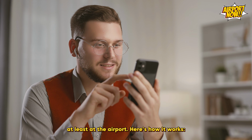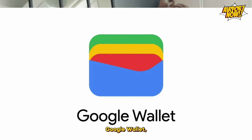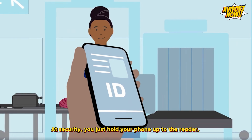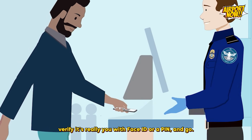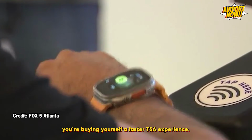Here's how it works. If you live in one of the participating states, you can add your driver's license or state ID to your Apple Wallet, Google Wallet, Samsung Wallet, or a special app provided by your state. At security, you just hold your phone up to the reader, verify it's really you with Face ID or a PIN, and go. It's exactly like Apple Pay, but instead of buying coffee, you're buying yourself a faster TSA experience.